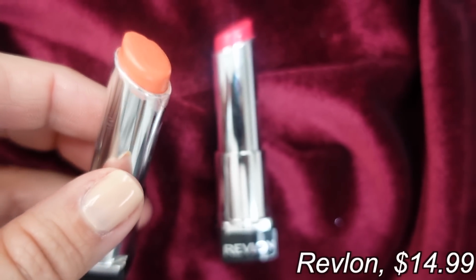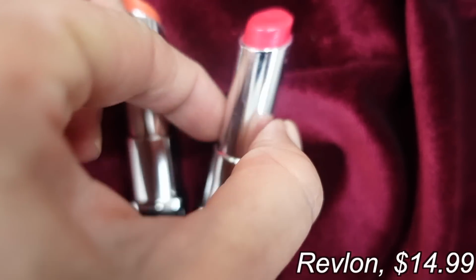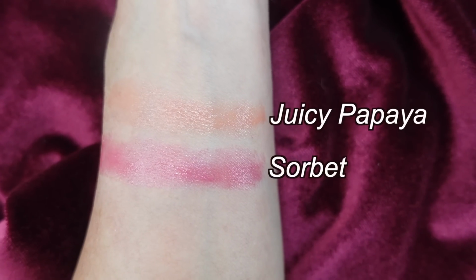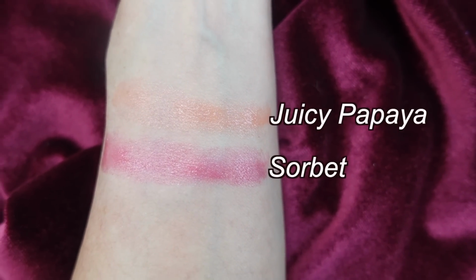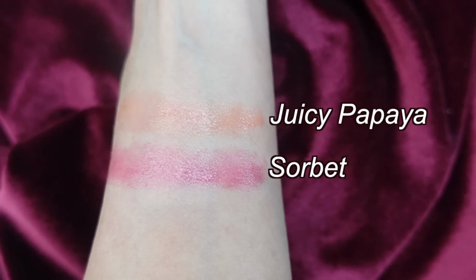It is beautiful. I bought two shades that used to be my favorite, and that's Papaya, and this one's Sorbet. This is a beautiful pink that I think is so wearable on many skin tones, and the Papaya is a peach shade. I actually got that in a pack of two, so I keep one in my purse.